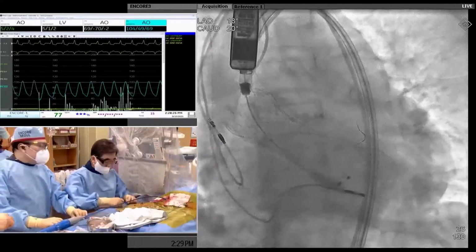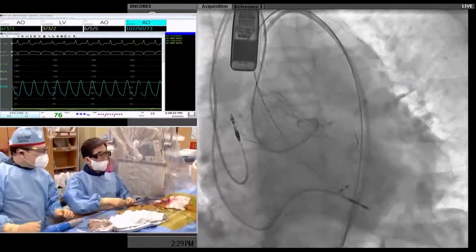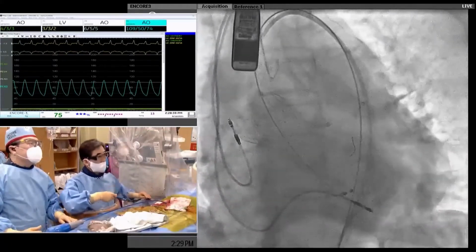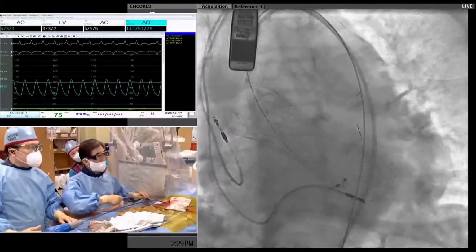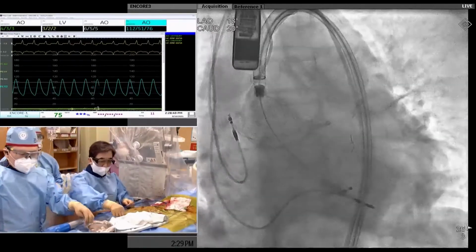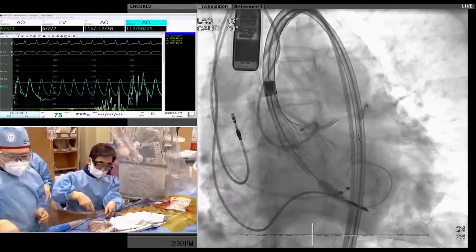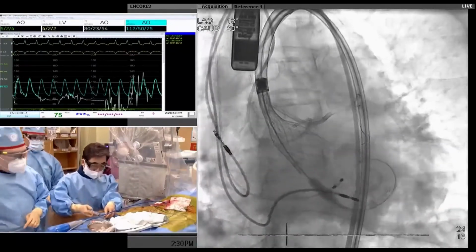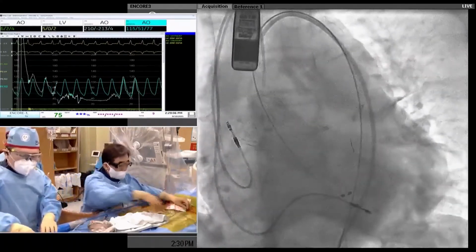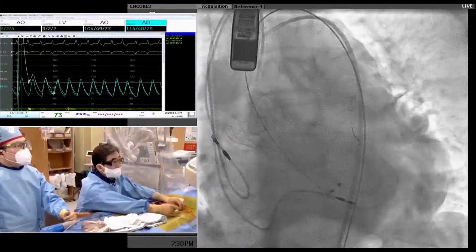I introduced the wire and removed the pigtail a little bit. 어디라면 어디야? 맞죠? 여기? 네. 몇 개 갖다 놨어? I just retrieved the left guiding a little bit outside to directly see the left main ostium.